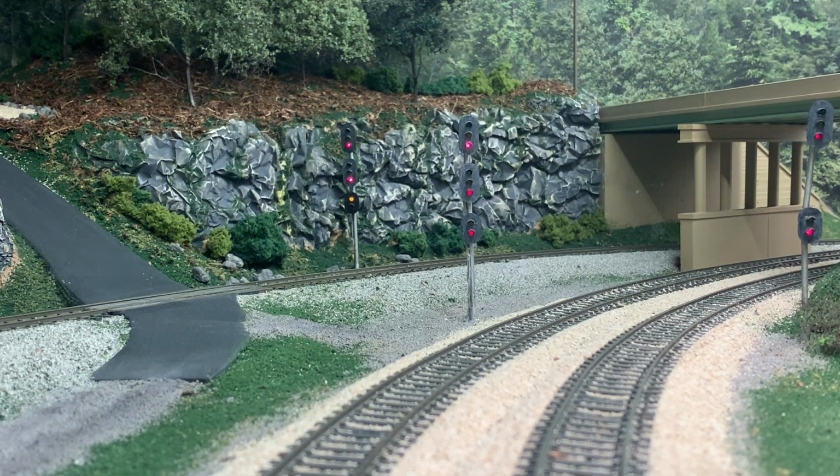Today we're going to be taking a look at some unique aspects of the railroad and interesting operations which can be fun to model but also add a lot of realism to your layout. Specifically, that's going to be some maintenance of way and signal replacements which we're doing here on the layout.